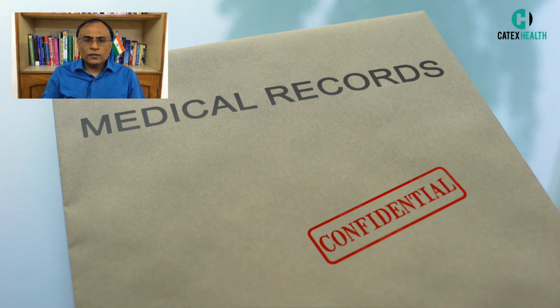The first one that comes to my mind is security of the access to the medical record. Ideally, the medical record should only be accessible by the patient or by the doctor and should be password protected, and the system should be using internationally accepted security protocols to prevent the data being misused by somebody else. That is point number one.